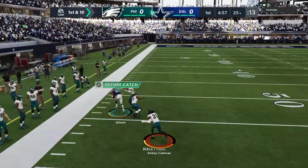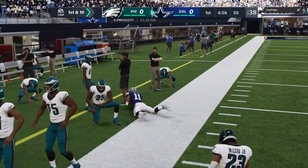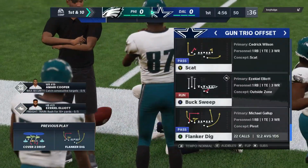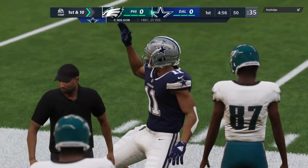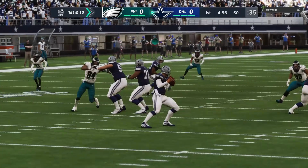Prescott. Oh, a scrap for the football, and he's going to come down with it. And he's going to be out of bounds right at midfield. A really nice gain of 25 yards. 1st and 10 at the 50-yard line.